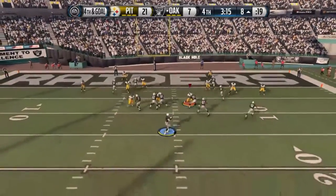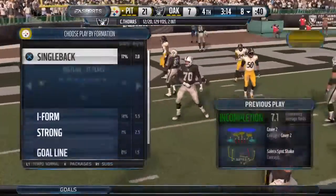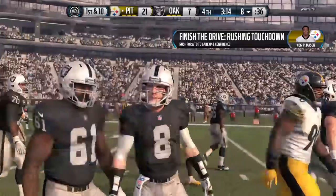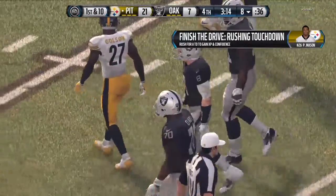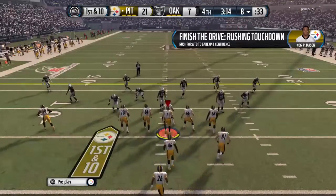From the shotgun. The Raiders turn the ball over on downs. The Raiders go for it on 4th down, and they do not get it done. Now it's up to their defense to bail them out. The Steelers retaking the field with their offense in a game that hasn't been very pretty here of late. Turnovers by both teams on the last 2 possessions.